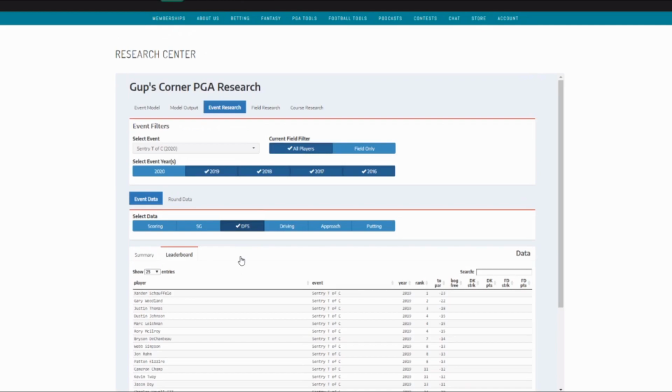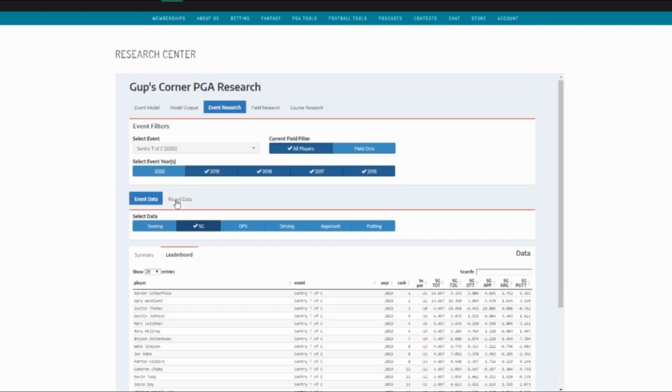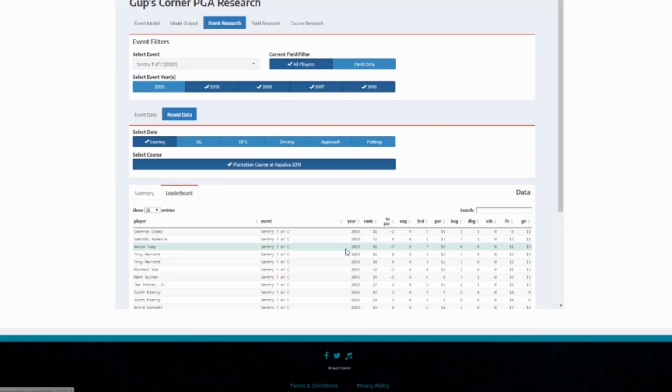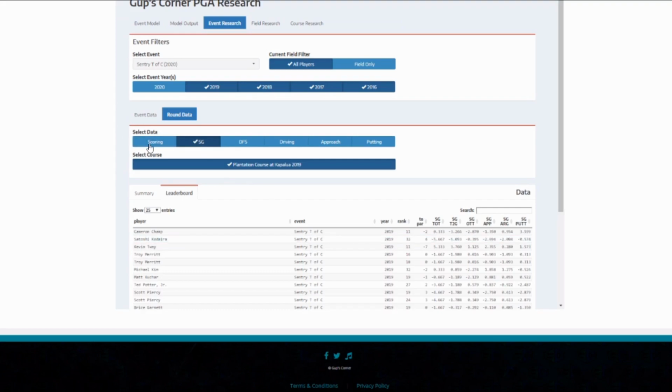DFS, I was going to show you one more thing. You can go to round data as well, and look at the round data, scoring, strokes gained, however you want to do that, same difference.